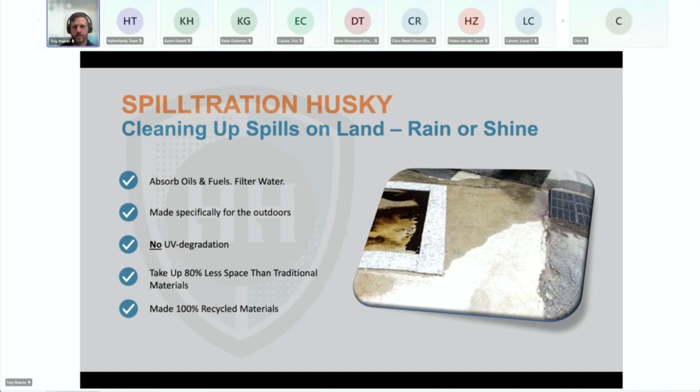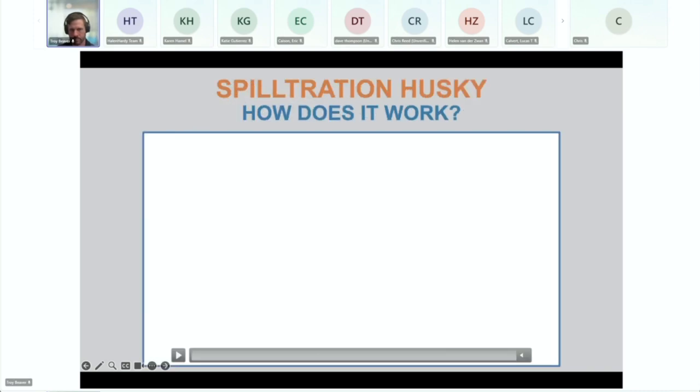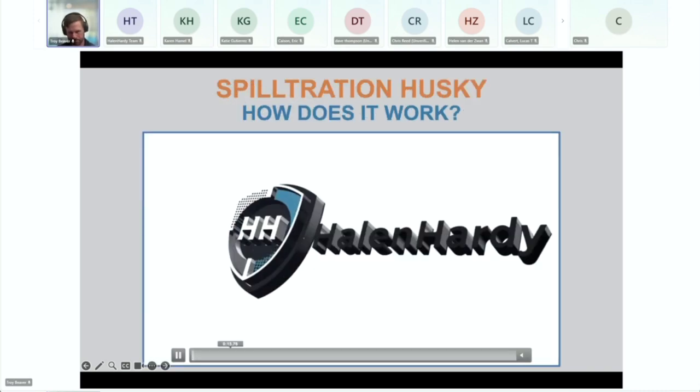It takes up about 80% less space than traditional materials, so great for that mobile outdoor workforce who's typically working out of a truck or trailer. Oh, and the added benefit, it's made from 100% recycled materials. So how does it work?